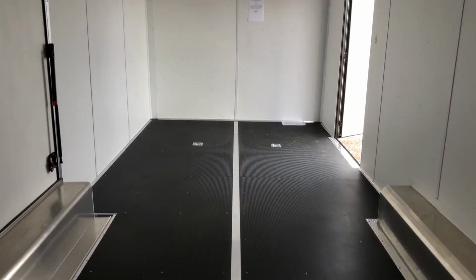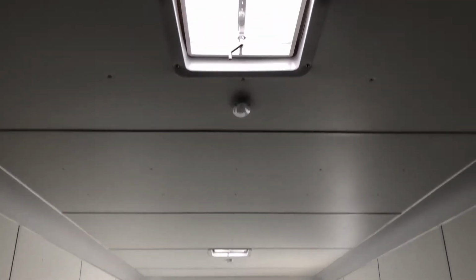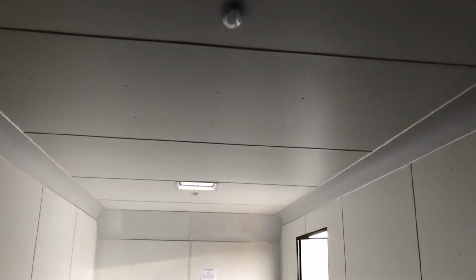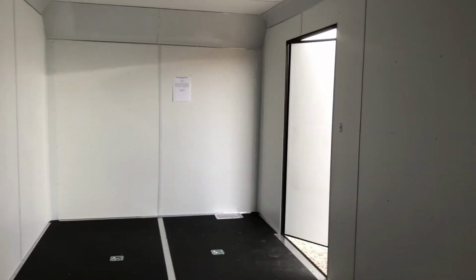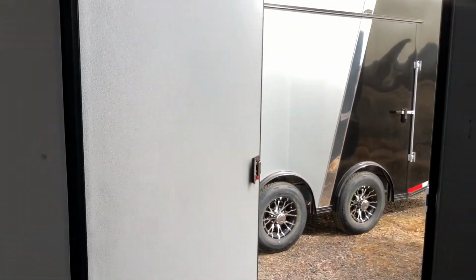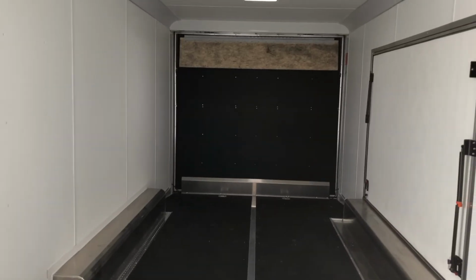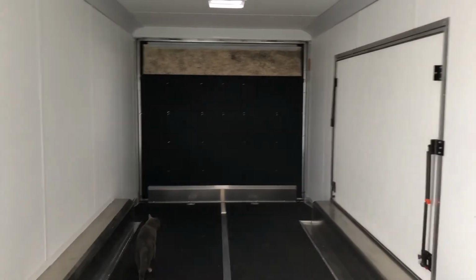Full Nudo floor with Drymax, so you essentially have a waterproof floor in this unit, and then you also have the vinyl wall and ceiling liner. Couple of overhead roof vents, overhead LED lights as well. You've got a toggle switch right here to turn your lights on and off. Couple more tie-down points right here. And as well as radial tires, one-piece aluminum roof. And again, that smooth skin exterior is done in an 040 aluminum, so you've got a thicker aluminum skin as well.